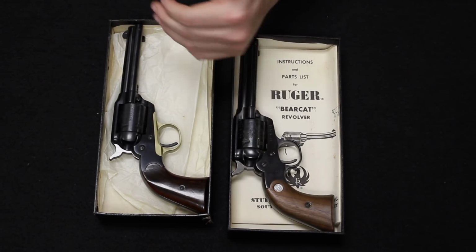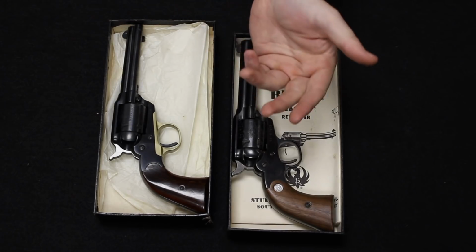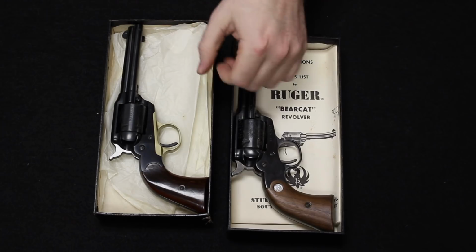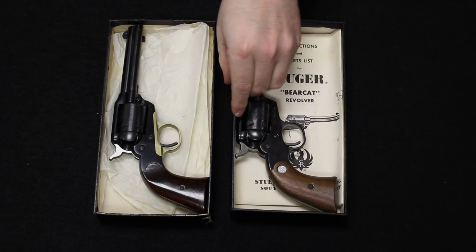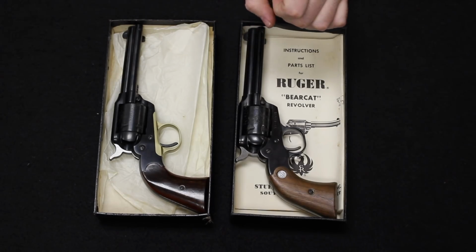But of course, the explanation they gave was for the transfer bar issue and not wanting to say, hey, we goofed as a company. Bill Ruger would admit that about 10 years later in the 1980s in an interview. So kind of funny history there. Now, in 1996, we have the release of the third issue, and that is known as the new Bearcat.